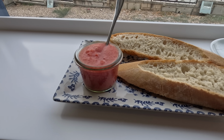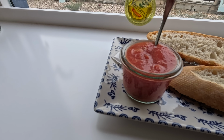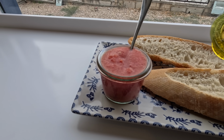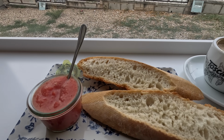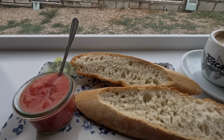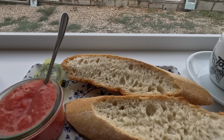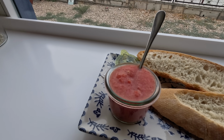I'm beeping. All right, so the breakfast has arrived. We've got our tomato here. We've got our extra virgin olive oil here. A little bit small, don't know whether it's going to be enough for this toast. And we've got 2 slices of normal bread, French bread, Spanish bread, whatever you want to call it, baguette. And I'm going to put these 2 things on top and try it.